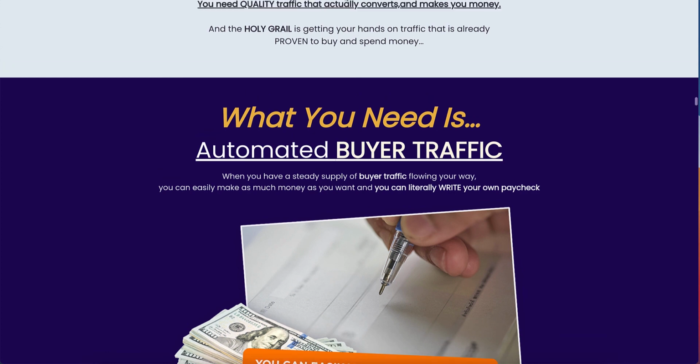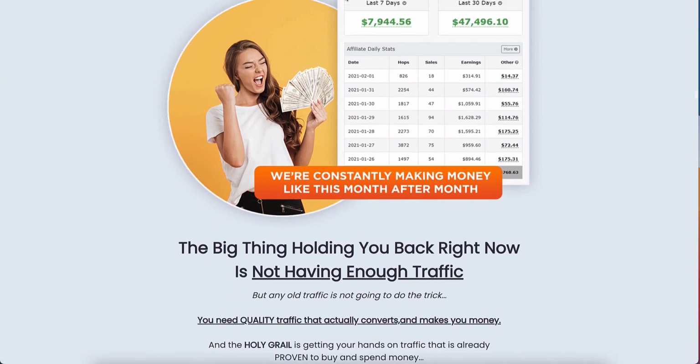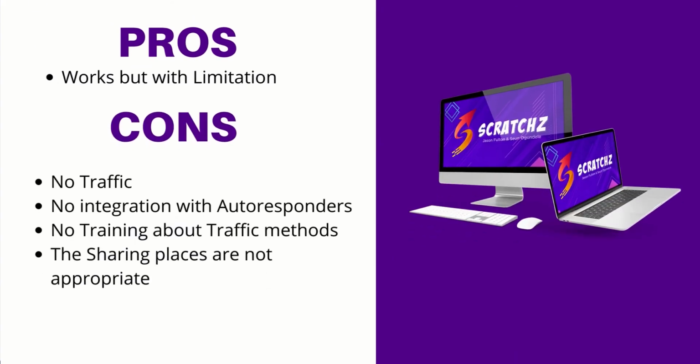Would I get this product? No. Why? Because it simply is not going to get you hordes of traffic to any of your offers, because it's trying to use share buttons to random places like Kindle and WhatsApp and Trello. That's not even social media, and you should be learning how to actually use social media in order to drive traffic, and there's no training for that there. So I personally would not get this.